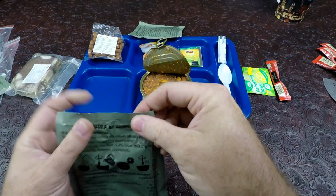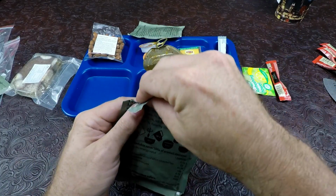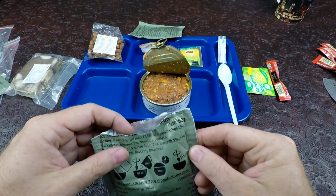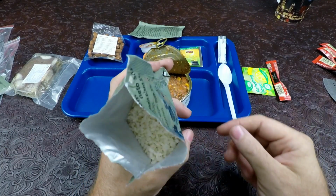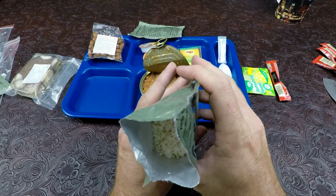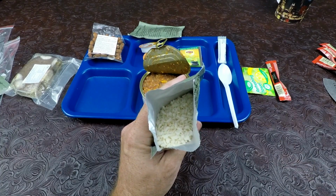And then we're gonna fix this too. So let's go ahead and open this up. And this says mix with 100 ml of hot water. And yeah, this looks like rice. Don't really see the, what was that, with strawberries? Yeah, with strawberries. I don't see any strawberries, probably all on the bottom. But let's go ahead and get her heated up.